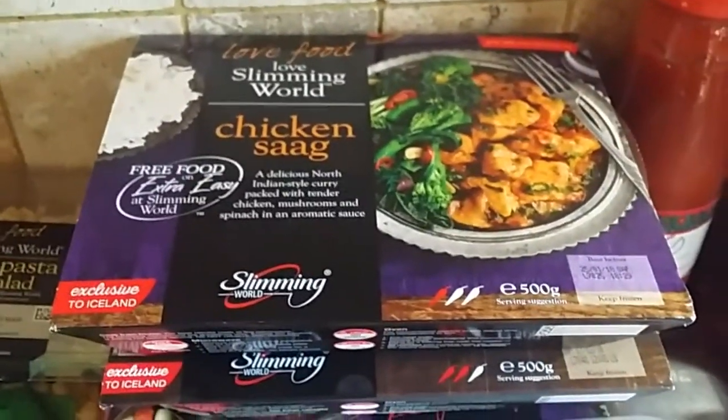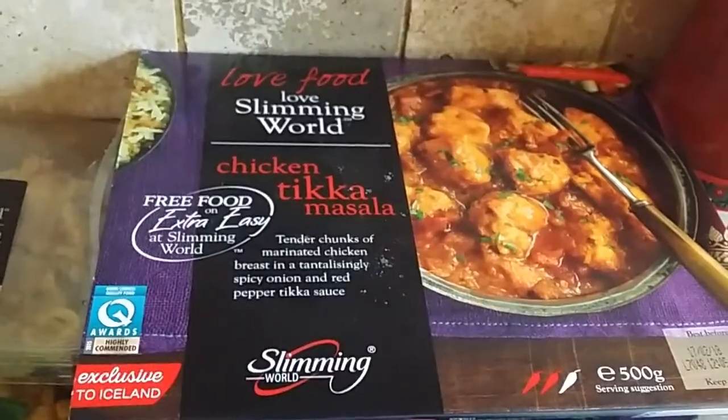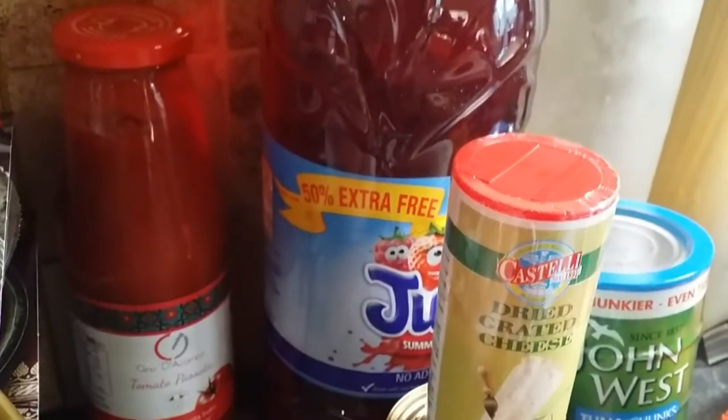And then they've got a huge section, like a whole freezer length of Slimming World meals. So I got the chicken sag for me, and Steve and Georgia like the chicken tikka masala. Got some chicken breasts, bacon, raspberries, some passata, and then this massive bottle here, I think it was only £2 for the whole bottle of summer fruits.